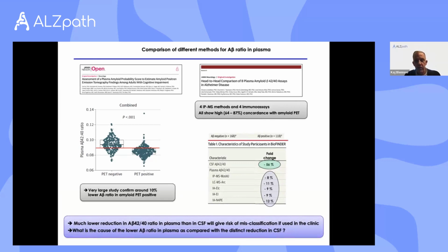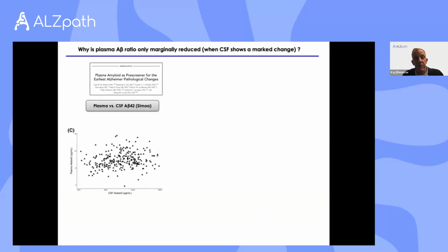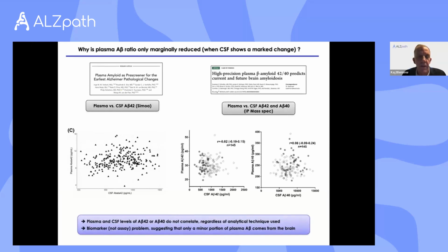So then, of course, you can ask yourself the question, what is the cause of this? Why isn't it larger? And maybe you have part of the explanation here, together with much other data, of course. But this is a Simoa study on the correlation between CSF and plasma A-beta-42 in this case, and you can see that there's no correlation at all. And this is just to show that this is not method dependent. So this is immunoprecipitation mass spec data on A-beta-42 and 40, the correlation between CSF and plasma, and there is no correlation.